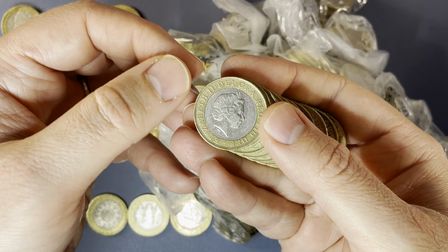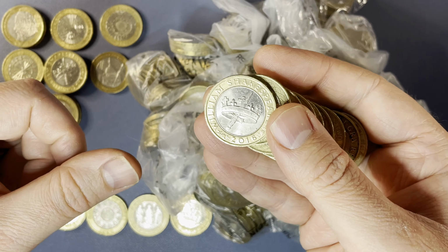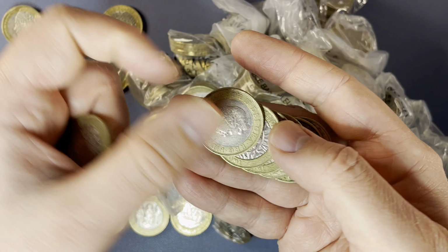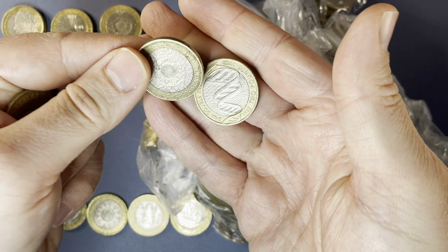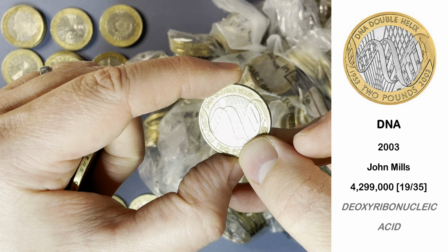I think we've got something in here. I spotted an edge inscription. There we have another Shakespeare's Histories. Funny how we've had so many of them and absolutely none of the other ones so far. We're going to finish that bag off with a DNA double helix, which is very cool.